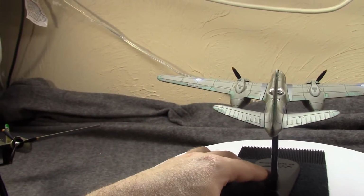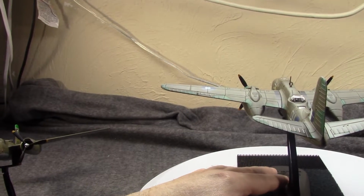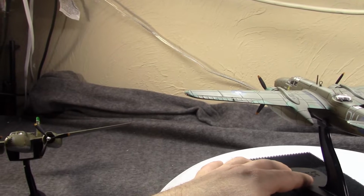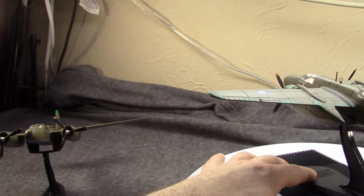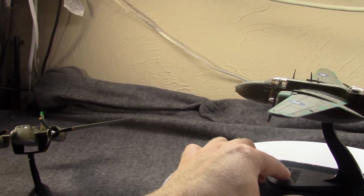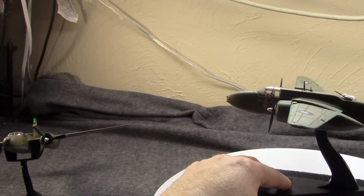This particular model here is from Hobbymaster. It is a 1/72 scale diecast. Yeah, no, it's not a Corgi, right? And it is emblematic of a Havoc used in 1944 in New Guinea.